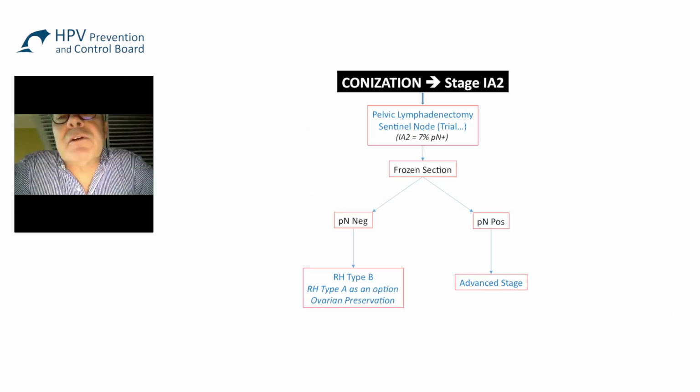In case of stage 1A2, with a risk of positive node of about 7%, it's recommended to perform, before the treatment, a pelvic lymphadenectomy and possibly a sentinel node with a frozen section during the operation. If the nodes are negative, we recommend radical hysterectomy type B, and type A as an option with ovarian preservation. Next slide.